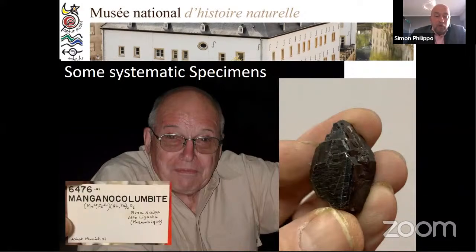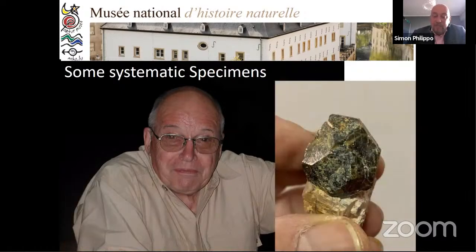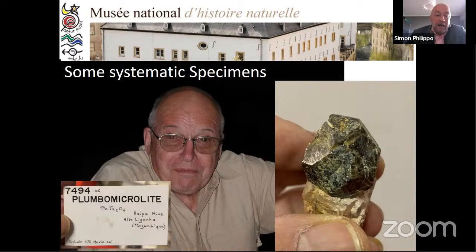Here you have a manganotantalite, also from Alto Ligonha. I love this type of minerals, that's why I show you these ones. It's my choice, it's perhaps not the choice for everybody. And here it's a plumbomicrolite from Mozambique again. So you see, 3 of the really rare minerals from Mozambique he has in his collection. And it's not only small specimens, it's well representative minerals of the species.